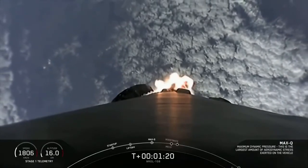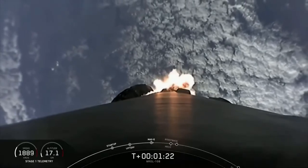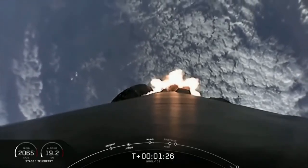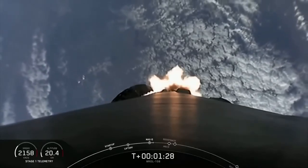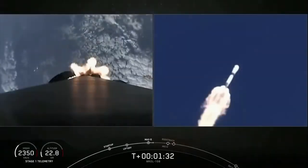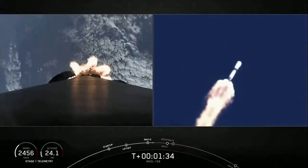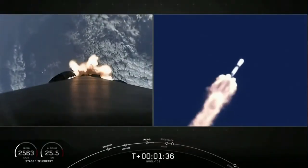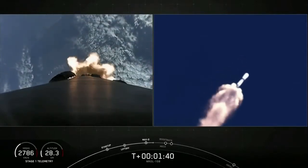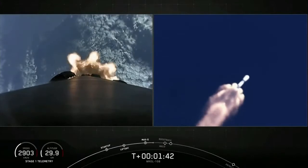First up is main engine cutoff. We also refer to that as MECO. This is where all 9 Merlin engines on the first stage will shut off to slow the vehicle down in preparation for the second event, stage separation. During stage separation, the first and second stage will separate from one another. The third event is second engine start, or SES1. This is where the single Merlin vacuum engine on the second stage will ignite.